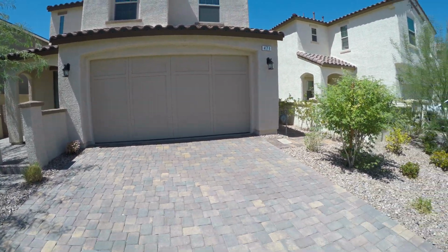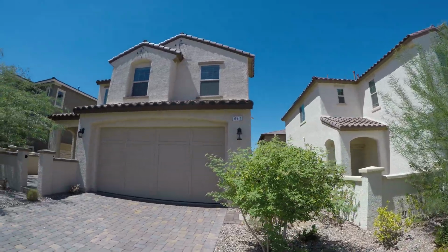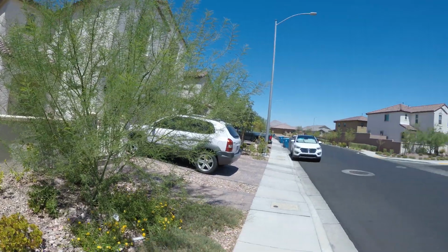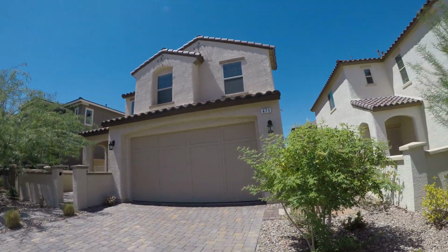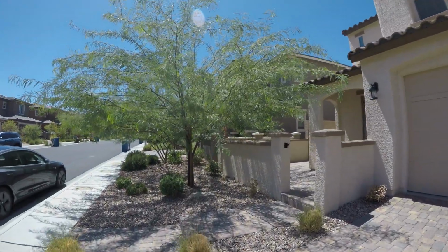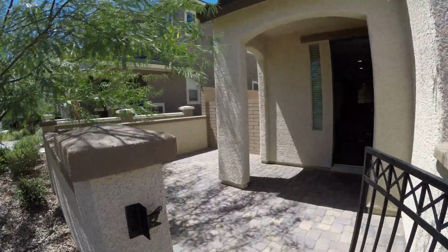471 Fortissimo. We actually have another property just a few houses down, and we're in escrow on another property I could walk to from here. The property manager is a big fan of Cadence, and so far from what I've seen, this property looks pretty clean overall.